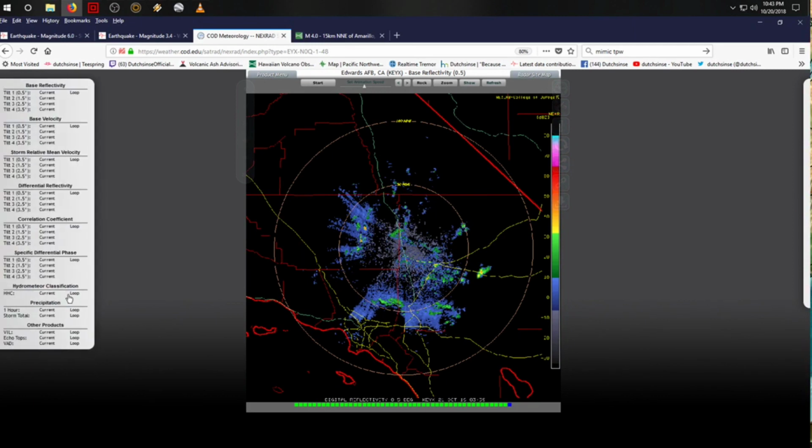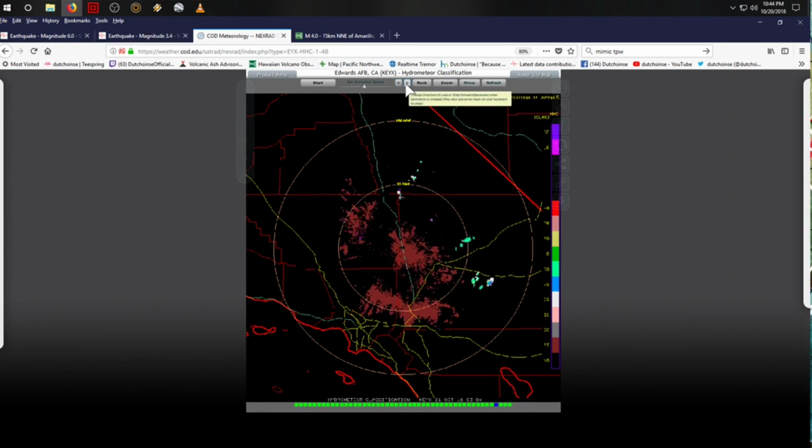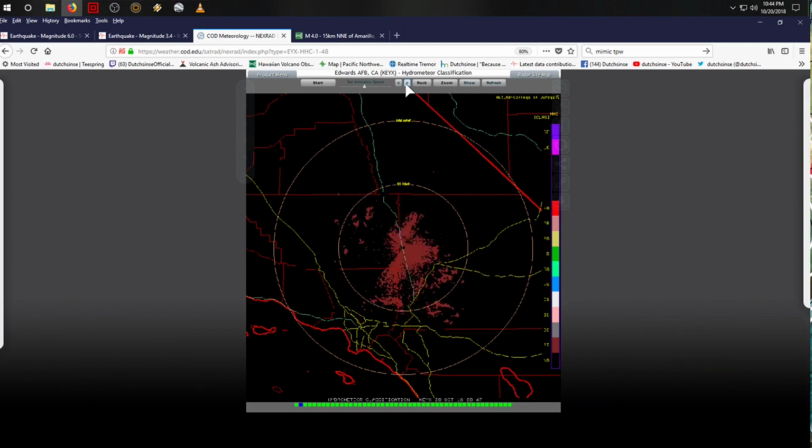Let's go look at the hydrometer classification on this, just to settle it and see if it's showing up as moisture. Yeah, you bet it's showing up as moisture. Look, it's showing up as frozen moisture. Look, it's not showing up as dust. Well, there we go. Okay, I mean, that answers the question. Hydrometer classification seals the deal. There's no doubt about it. All right. We even have hail detected in there. Hail detected.